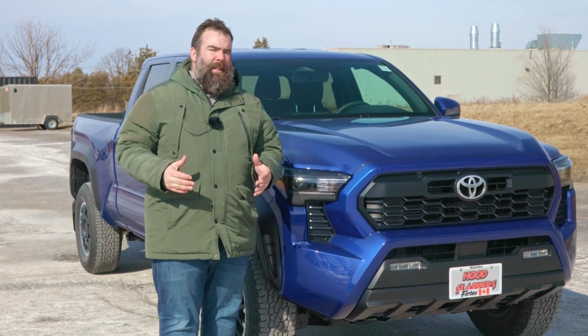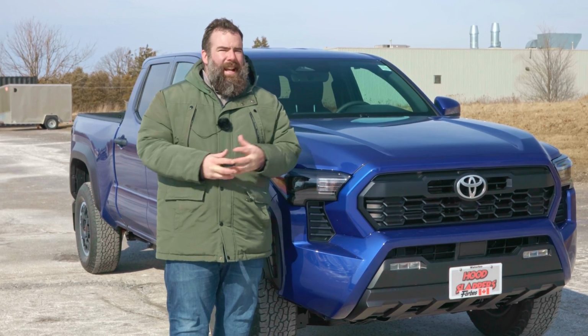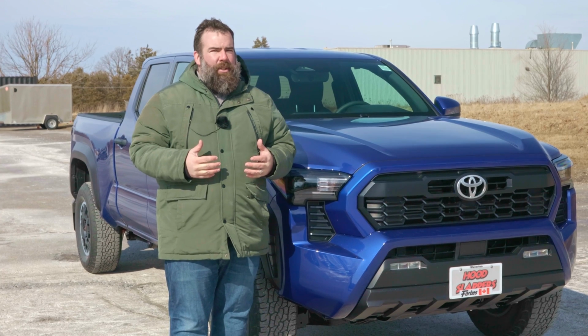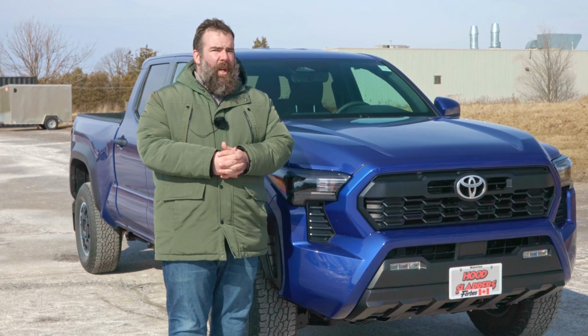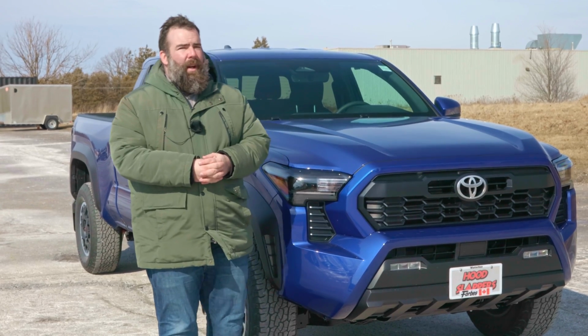A manual transmission is available on the 2024 Tacoma, but much like manual labor, not everyone enjoys that. And Toyota says that about 6% of sales will be manual transmissions. So, if you see one you like, don't wait too long to get it.